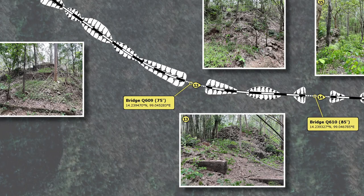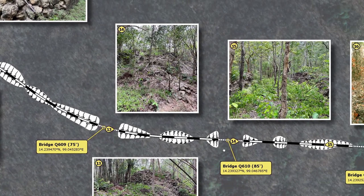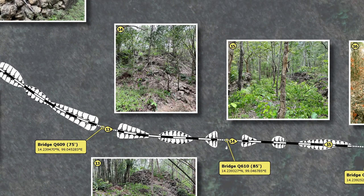Walking almost due east towards Tarso, we leave the embankment to Bridge Q609 behind, through another short cutting, and arrive at Bridge Q610, an 85-foot viaduct over a deep gorge and stream, also with embankments at either end. Photo 14 shows the sheer size of this bridge, looking up the east slope of the ravine towards the embankment at the very top. It's quite sad that these photos don't do justice to the colossal size of these bridges. You really need to see them in person to appreciate the enormity of the job it would be to build them.